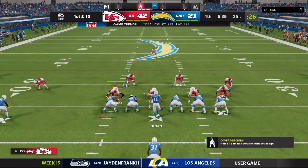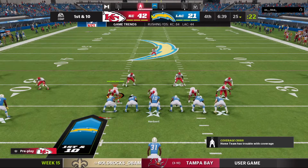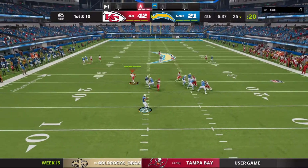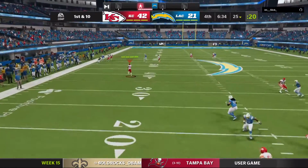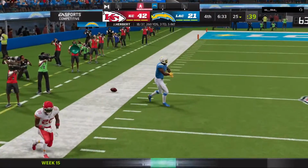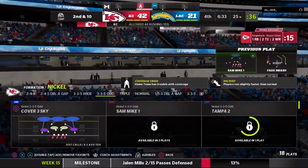The Charger drive about to get going. And that last drive, a long drive, but not just that, they had a great air attack going. Do they stick with that? I would think that they would, because if they were confident enough to do it on the last drive, starting backed up in their own territory, why would you change anything? They've got to be confident about what they're presenting and continue to do so.